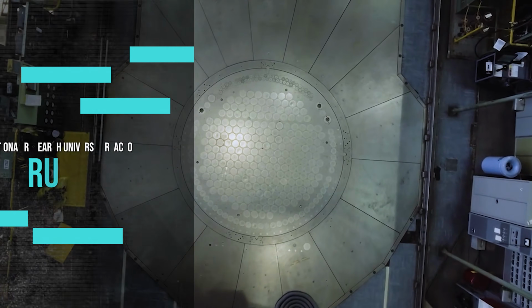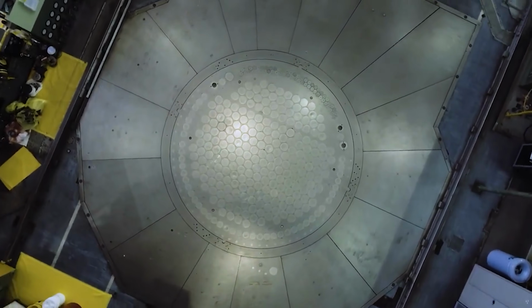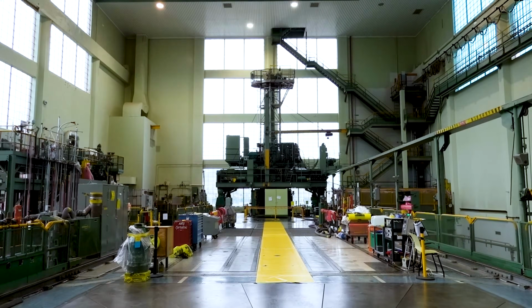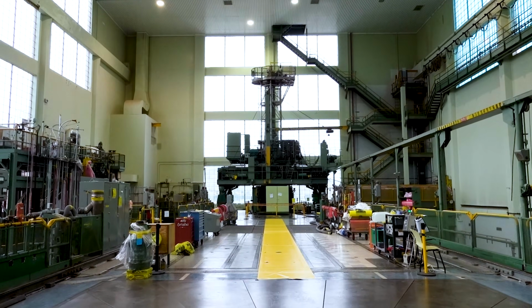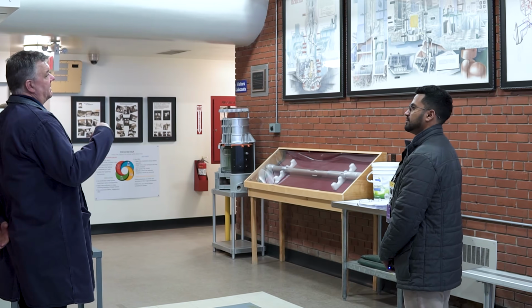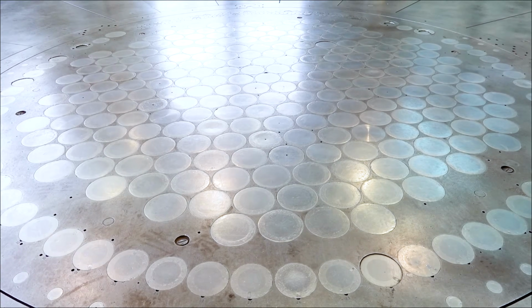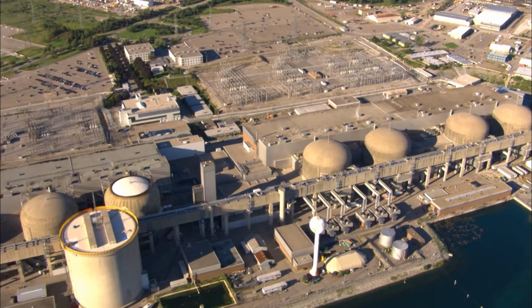Alright, so our first stop on this visit is the NRU, or the National Research Universal Reactor. This is a legacy reactor technology deployed after its predecessor, the NRX. For decades, this multi-purpose facility was used to produce life-saving radioisotopes that treated over 1 billion people worldwide. It was a neutron source for Nobel Prize-winning research and a test bed for fuels and materials for future nuclear power reactors.